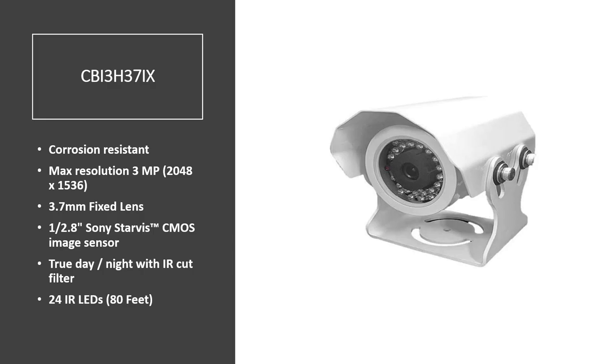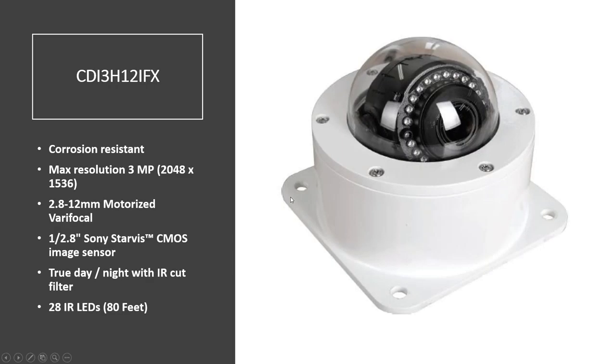It does utilize the Starvis chipset, so its low light capabilities are very good with a true IR cut filter. So if you are using them in low light areas, which around, you know, the beach and areas like that that may not have any lighting outward, this will go into a low light mode. And it does have built-in IRs, 24 of them, which gives you about an 80-foot beam throw. We use these in the food prep areas. We have used these in a lot of food prep areas, so they're very, very good for that environment and very rugged. So this is the entry-level product.